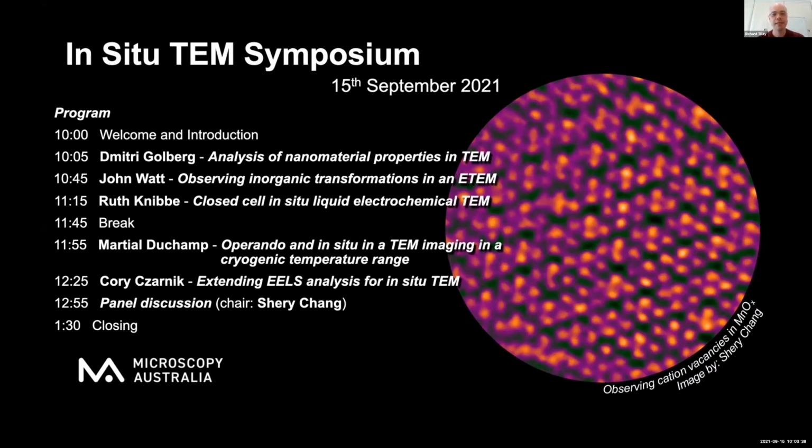So with in situ TEM, there's a huge variety of different types of in situ TEM. We can have heating, we can have gas holders and ETEMs, liquid cells, electrochemistry, and even mechanical testing, seeing how things change under stimuli such as light. A lot of these topics are going to be talked about today, and all the different detectors you can use as well. So we put together a list of very good Australian and international speakers, who will touch on this variety of topics.